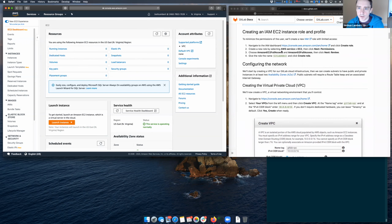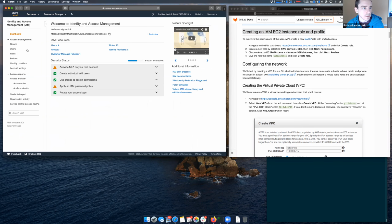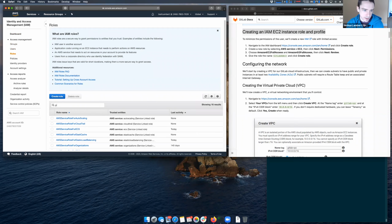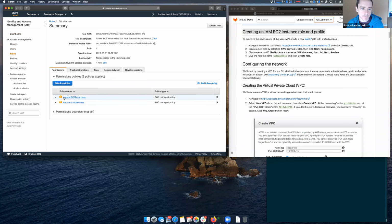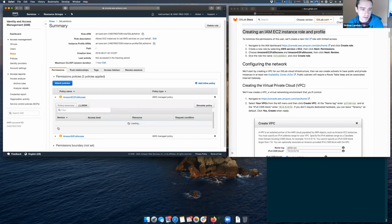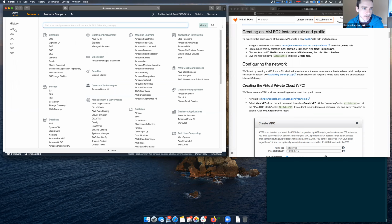So what we've done, to pick back up, is we have our EC2 instance role and profile. If we hop back to IAM, we can see that we have our role set up for GitLab admin with the EC2 full access and the S3 full access. So that is done. And now I'm moving on to VPC. So we'll click on VPC.